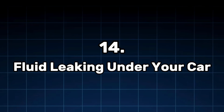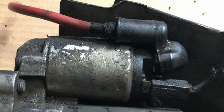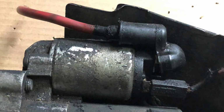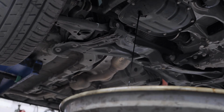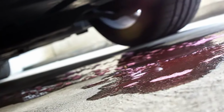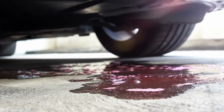14. Fluid leaking under your car. While the shift solenoid itself doesn't usually leak, when it's broken it can create pressure problems inside your transmission that cause leaks somewhere else. Too much pressure from a stuck solenoid can force fluid past seals and gaskets, or through the bottom pan. You might see red or brownish fluid pooling under your car, or spots on your driveway where you normally park. The fluid might smell sweet or burnt, depending on its condition.